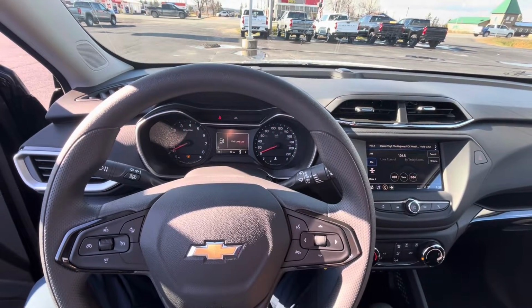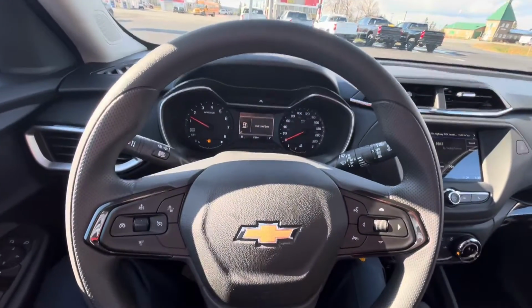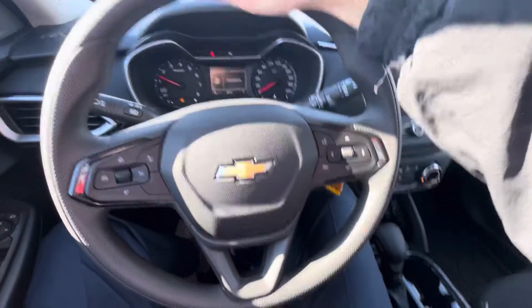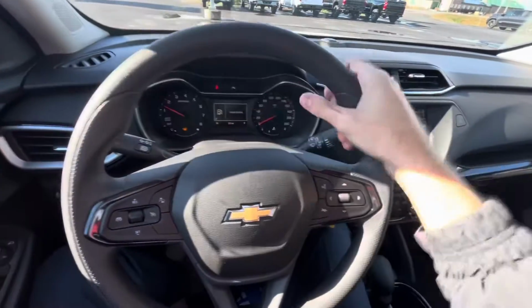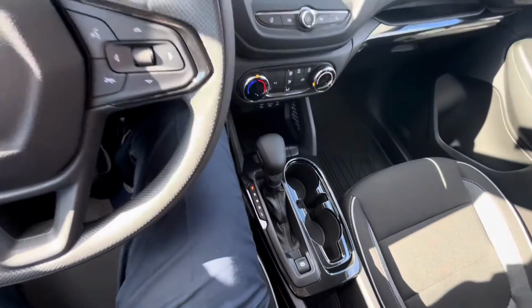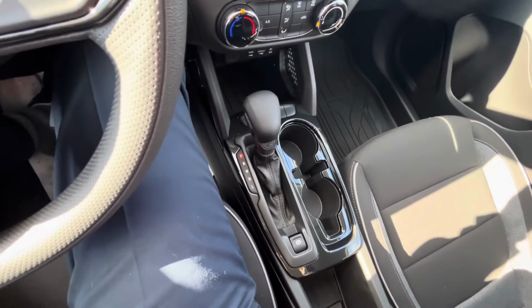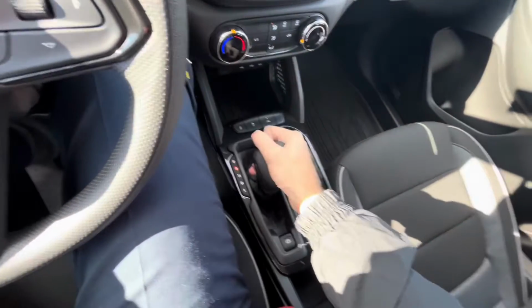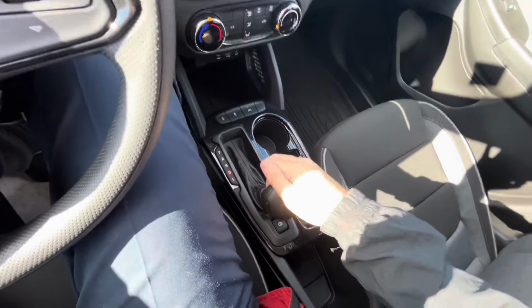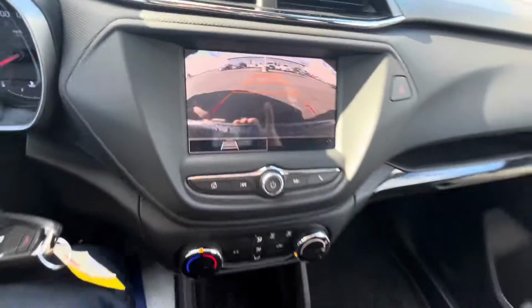Starts right out. So we'll go close the door over here. Now once you're inside the Trailblazer LS, you get a nice three-spoke steering wheel with sport grips to give a little sporty feel. The Trailblazer has two different transmission choices available for 2023. One is the 9-speed automatic transmission and this particular one is a continuously variable transmission, also known as CVT. And it does have manual shiftability if you want to shift it manually. When you put the vehicle in reverse, your backup camera appears with guidance lines.